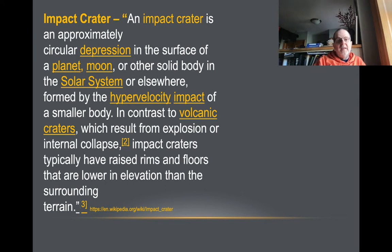Another vocabulary, part of the vocabulary of the moon is the impact crater. And from Wiki, I say that an impact crater is an approximately circular depression in the surface of a planet, moon, or other solid body in our solar system or somewhere else. We've never seen anything close enough outside of our solar system to really talk about. Formed by the hypervelocity impact, means extremely fast impact of something smaller than the object it's hitting. Doesn't mean it's a small object, it just means it's smaller than the object it's hitting. This is in contrast to a volcanic crater, such as if you've ever been to Oregon, you know there's a place called Crater Lake, which is a volcanic crater.